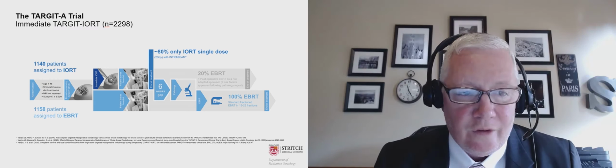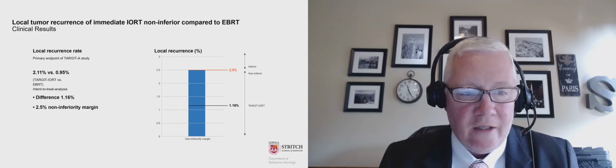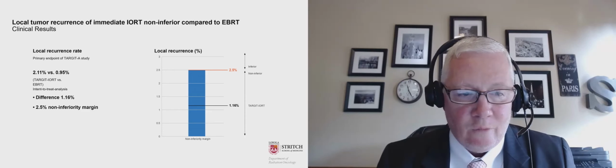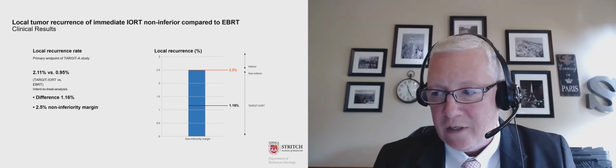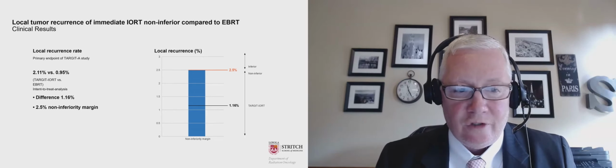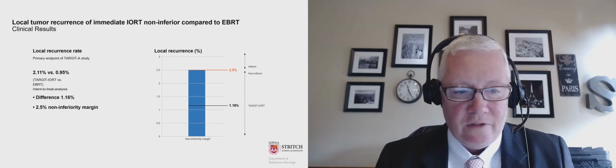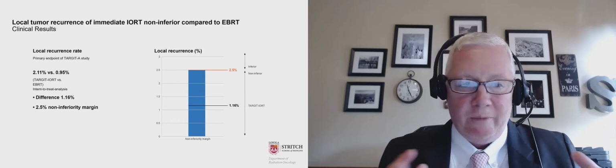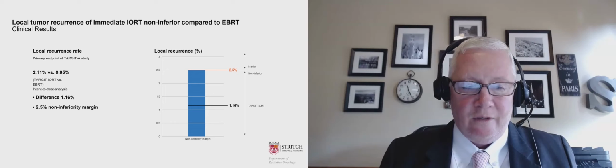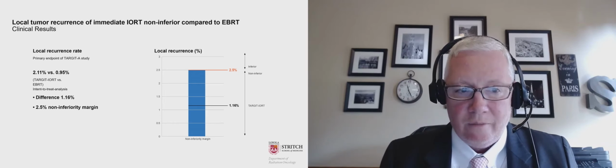And cut to the chase for the results. The results were surprisingly good. In the intraoperative arm, again, with some of the patients getting some external beam radiation, the risk of recurrence at 5 years was only 2.11%. With regular radiation, it was just under 1%. So there was a 1.16% difference. With a predefined 2.5% non-inferiority margin, which means it was considered the same if it was within 2.5%. So these are pretty darn good results for a very large trial.